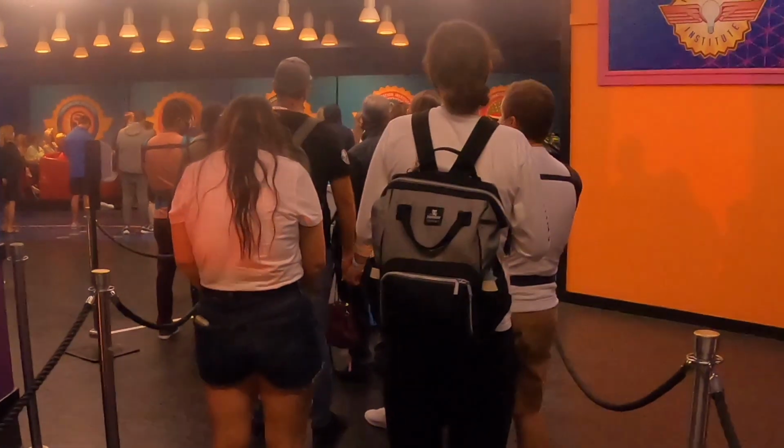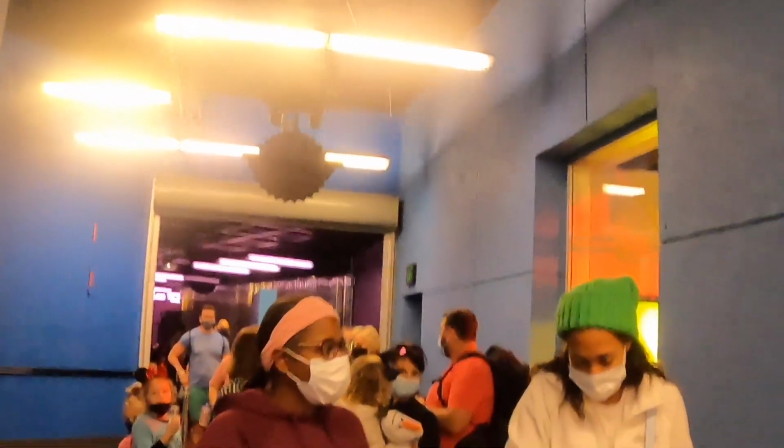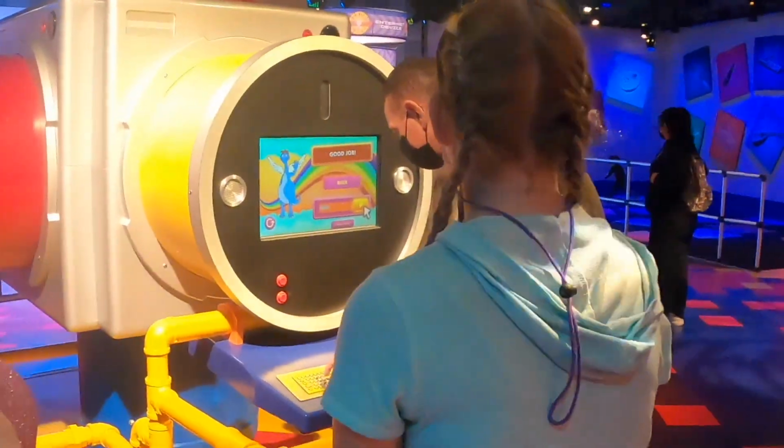It is 6 o'clock, and now we're headed over to Journey into Imagination, and it's pretty much a walk-on. And it actually wasn't a walk-on. It was actually a good, probably 10-minute wait. So Ryder's enjoying playing over here, and he's making his Figment. He loves doing this.